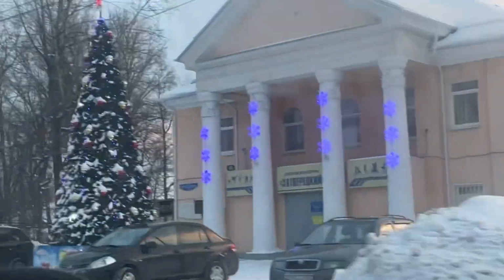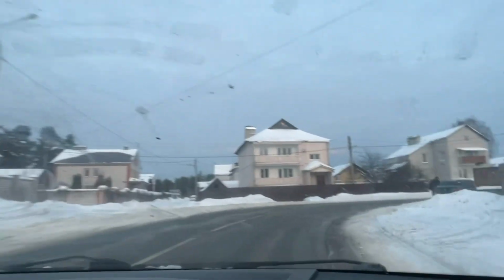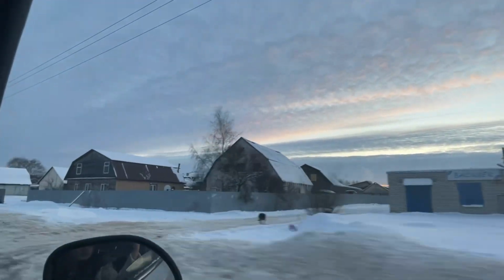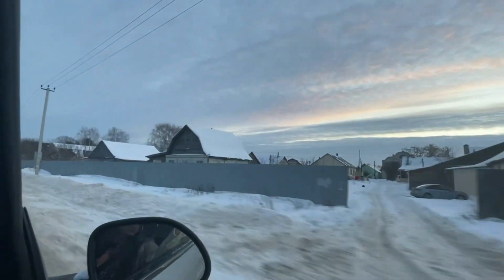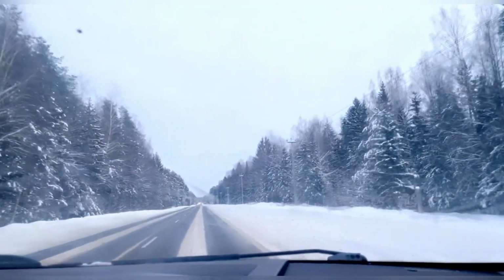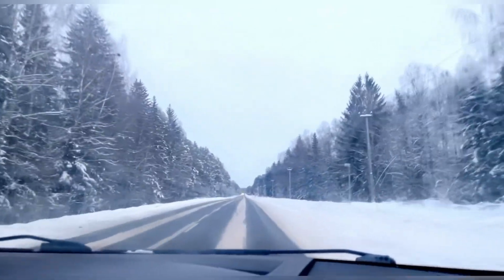I'm just loving the Christmas vibes that I'm getting. We are crossing some villages located in the outskirts. SRK's biggest fan on earth. And these are the Russian traditional houses they have built especially to accommodate themselves according to the Russian weather. These are the evergreen conifer trees, the actual beauty of winter. Russians built their houses out of these logs in order to keep themselves warm.